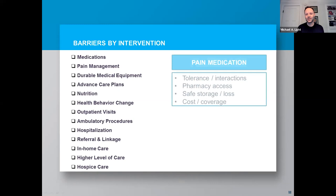Just some really basic examples: pain medication, depending on where you're sleeping or who the person is. Obviously, I think a lot of people who are prescribing pain medication are aware of the challenges of trying to manage pain along with someone's previous tolerance from informal access to pain medication and interactions of other substances they might be using, but also pharmacy access, safe storage and loss.